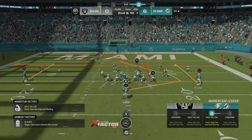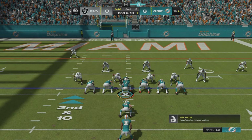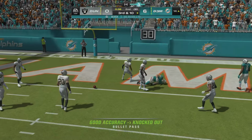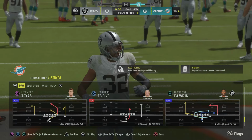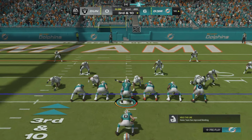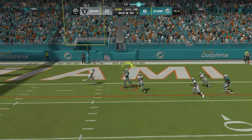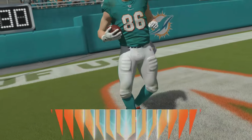Vic with the incompletion on first down, and now that leads to 2nd and 10. Here's Michael Vick. And that falls to the ground, incomplete. A nice job of bodying him up defensively, and now it brings up 3rd down. Ready, ready. Throwing, Vic. Touchdown! Dalton Kincaid.